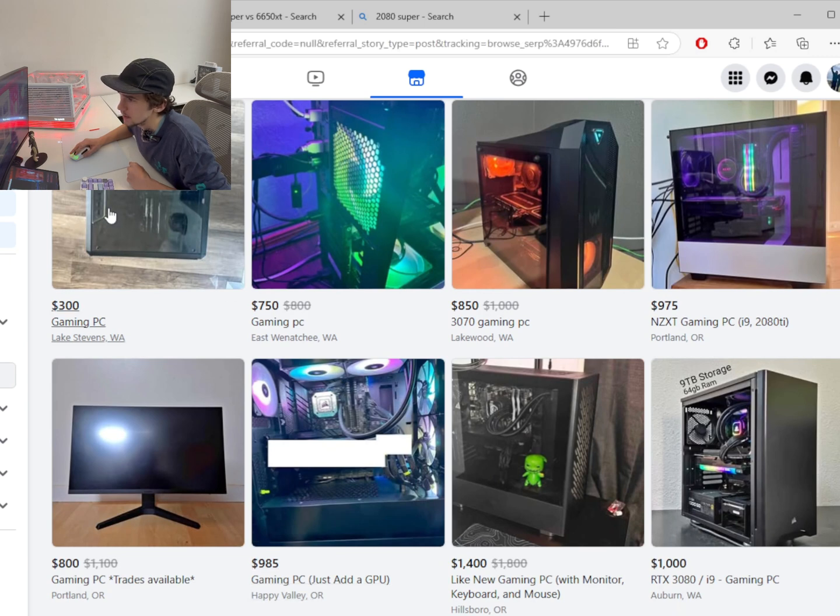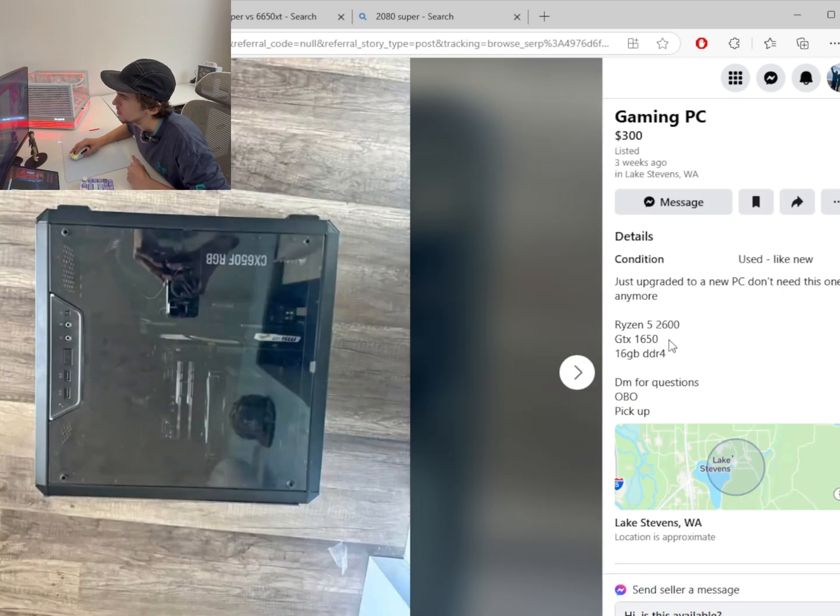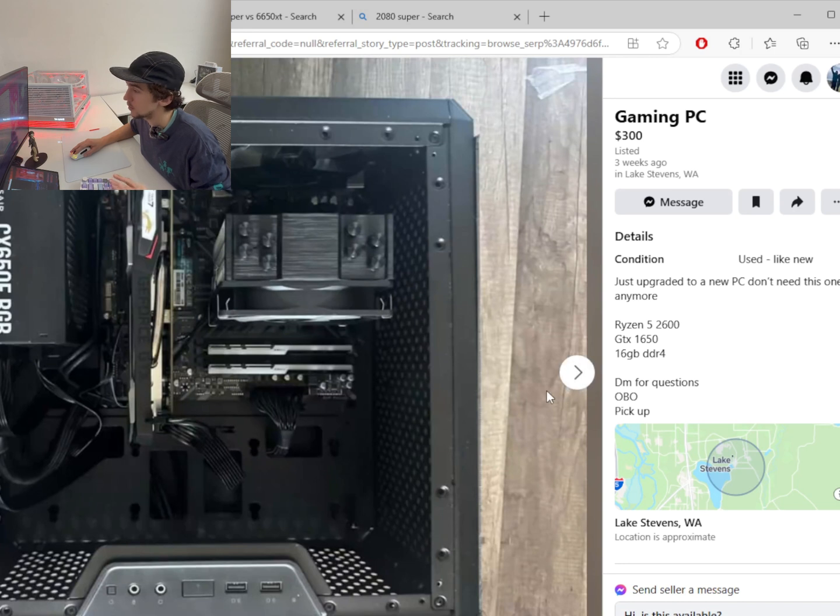$300. Pretty clean. What do I see? A 650 watt power supply, Ryzen 5 2600, 1650, 16 gigs of RAM. I'm going to call this a cop. I like the case. Offer him $250. If you get it for $250, total cop. I love it. I'd go for it. I think that's a pretty nice listing to end off the video.